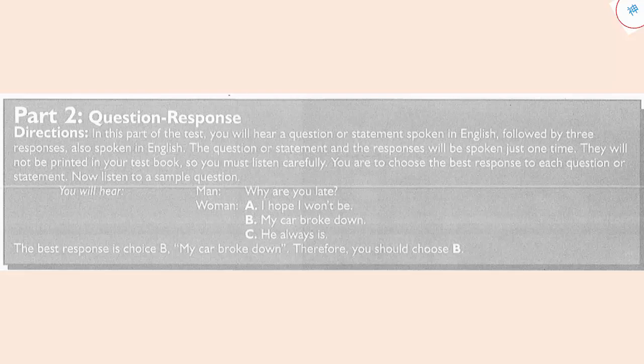36. Did you find a place to park? A. I'll park in the parking lot. B. The park is really beautiful. C. After a lot of driving around, yes.